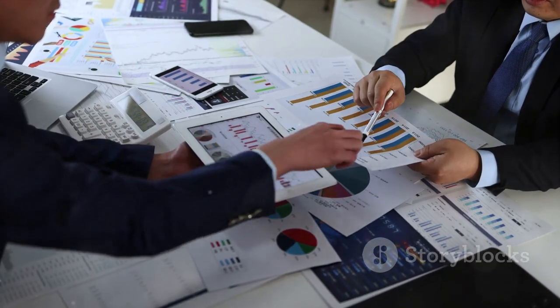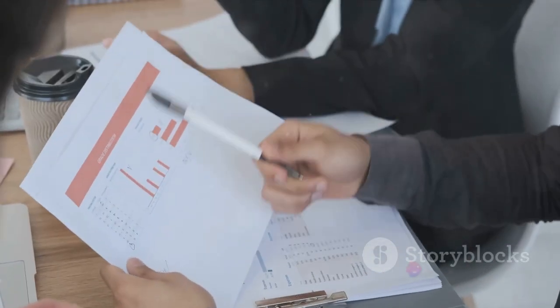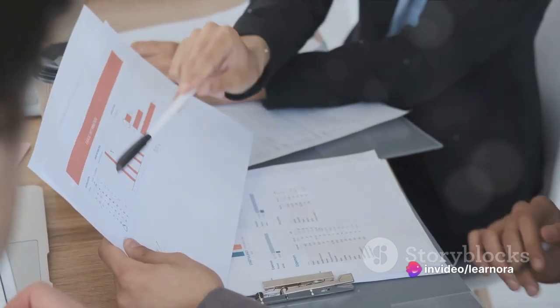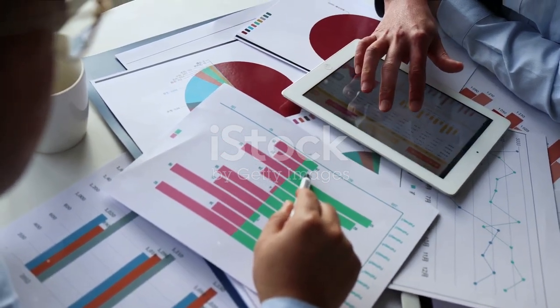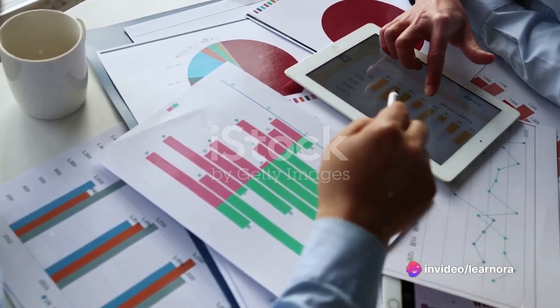Secondly, they're a great tool for evaluating managerial performance and business decisions. By analyzing comparative statements, one can assess the impact of new business lines or products and make informed decisions. Thirdly, comparative statements help in making industry comparisons. They allow us to compare different companies within the same industry, provided they follow similar accounting principles.